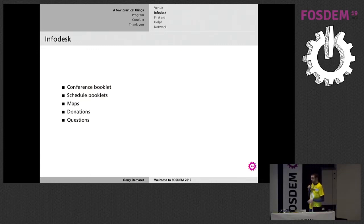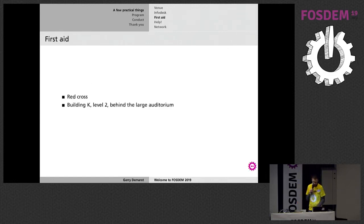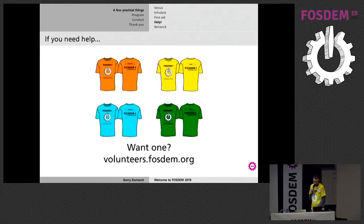So at the info desk, you will be able to find our conference booklet, all of the schedule booklets for both days. We have 2 different booklets, one for Saturday, one for Sunday. You will find the maps. You can make a donation, and any question you may have, they will be able to answer. There's also the Red Cross, which is on the 2nd level of the K building. There's arrows pointing up to it. If you can't find it, the info desk is nearby. Ask someone, and they will guide you.